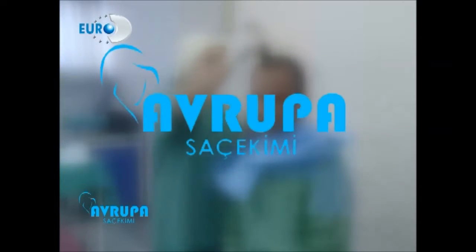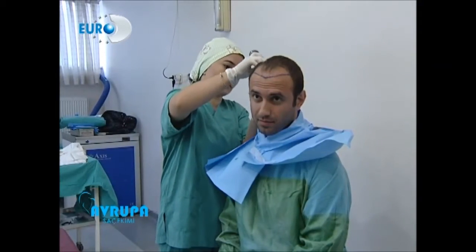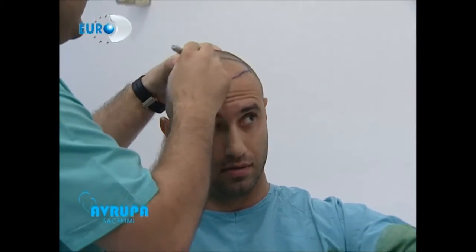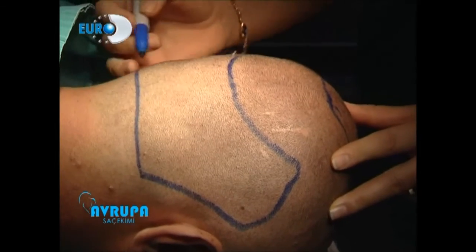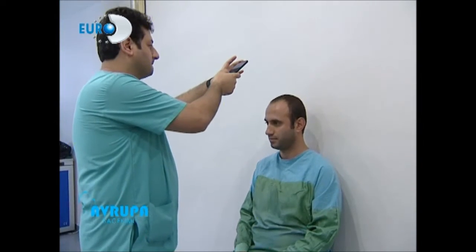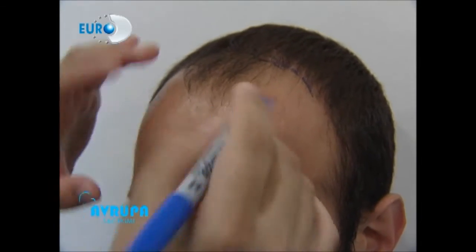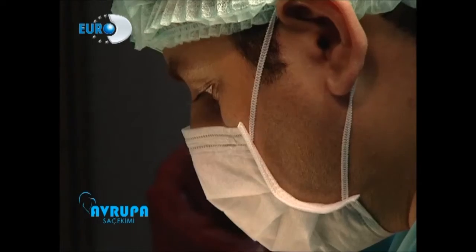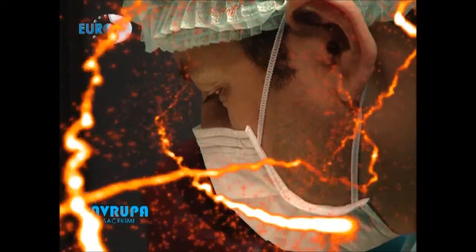Follicular unit extraction is the latest hair transplant technique used in Turkey and worldwide. It's an innovative method leading to positive, natural results in both hair extraction and transplant. Mehmet Güçlü, a specialist in the European Hair Transplant Center in Istanbul, Turkey, will talk to us about the FUE technique and give us more information about it.